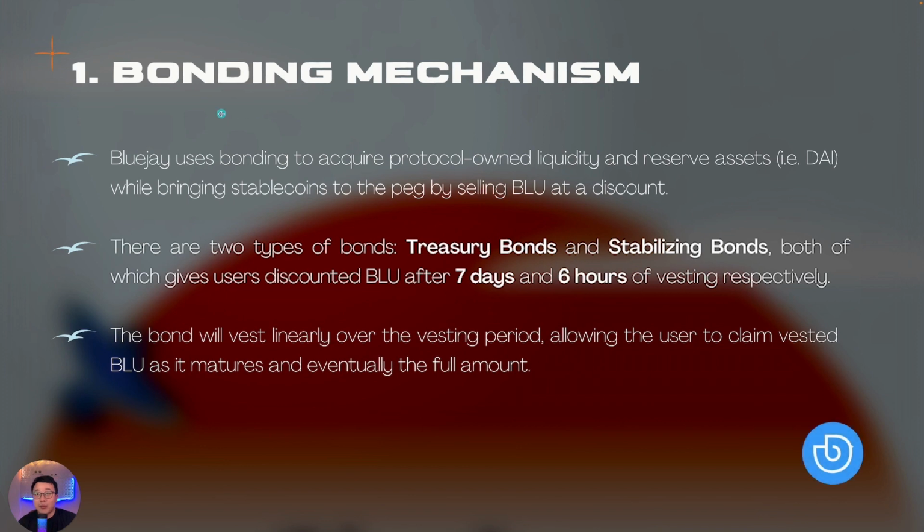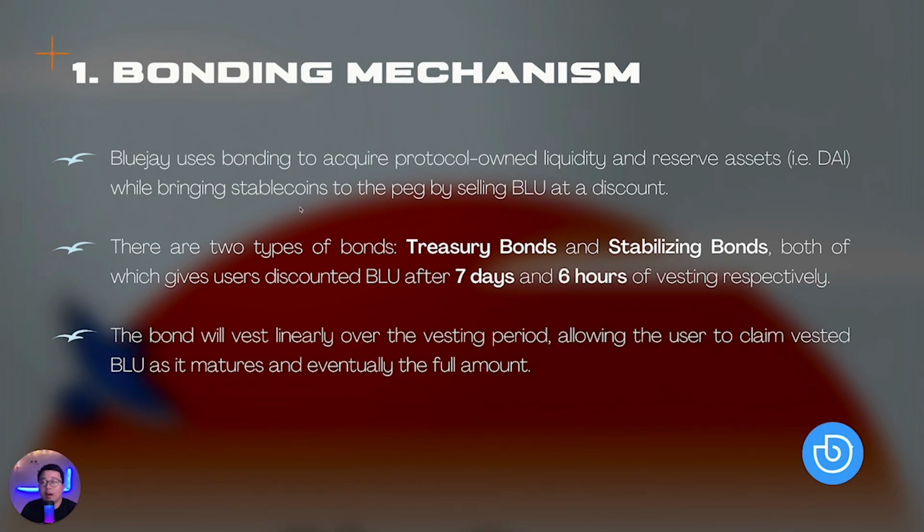So starting with their bonding mechanism, Bluejay will use bonding to acquire protocol-owned liquidity and reserve assets, starting with DAI, which is the MakerDAO stablecoin. And they will bring stablecoins to the peg by selling BLU, which is their governance token, at a discount. In terms of the bonding mechanism, there are two different types of bonds, the treasury bonds and the stabilizing bonds. Both of them give users discounted BLU, but the treasury bonds will give the discounted BLU after 7 days, and the stabilizing bonds will give the discounted BLU after 6 hours.